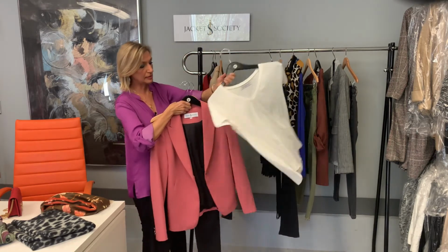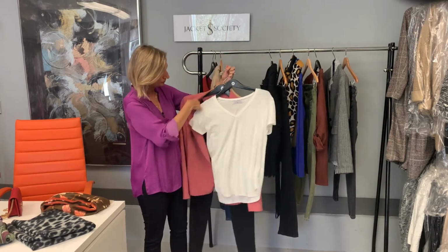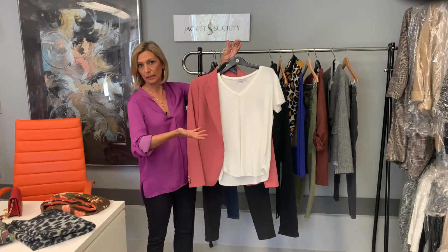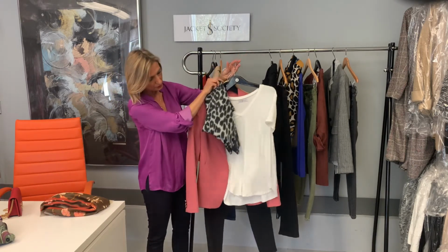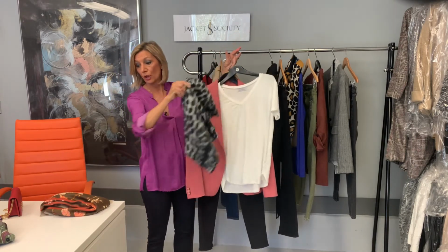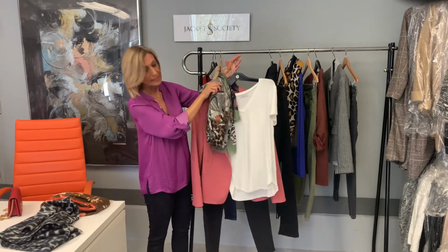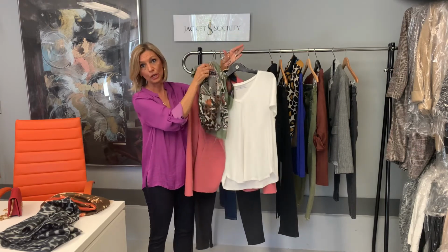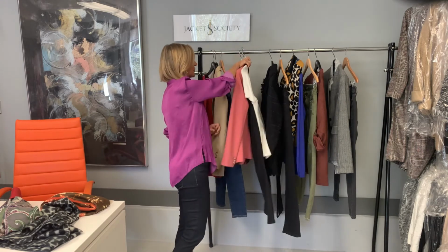Here is an example: let's say I bring in this ivory jersey top with the pink jacket and the black pant, and this is already a great outfit as it is. If I want to add another neutral type scarf to it, or a scarf that has some color in it, as long as maybe it has some of the pink in it, that would make it a lot easier to make it work. So that's outfit number 2.